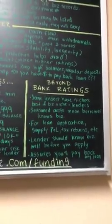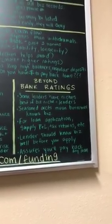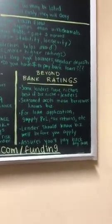Okay, so for a loan application, they're going to want you to supply profit and loss statements and tax returns, only if you're applying at the bank. So again, these are the type of things where you're going to want to establish that relationship before you actually apply, so that they know you're going to pay back.